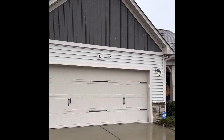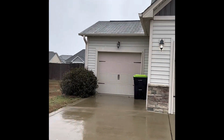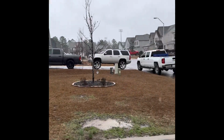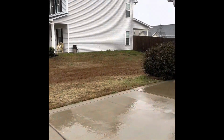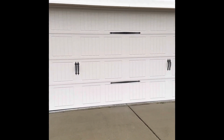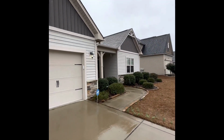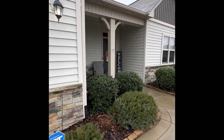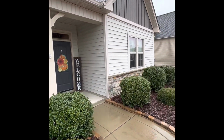Okay, it's a real rainy day today. In the front of the house, small little porch.